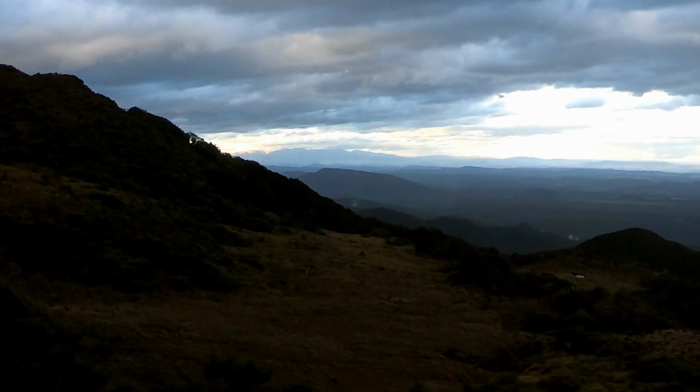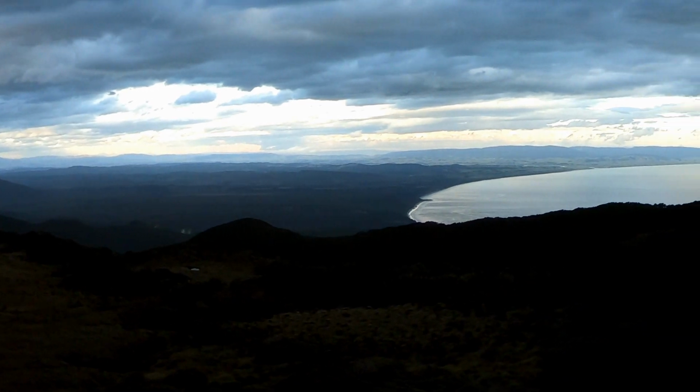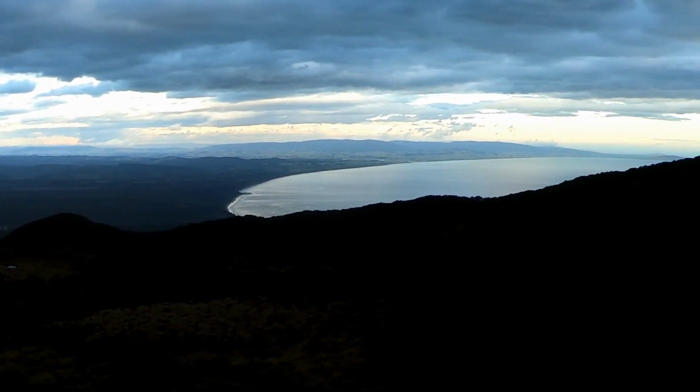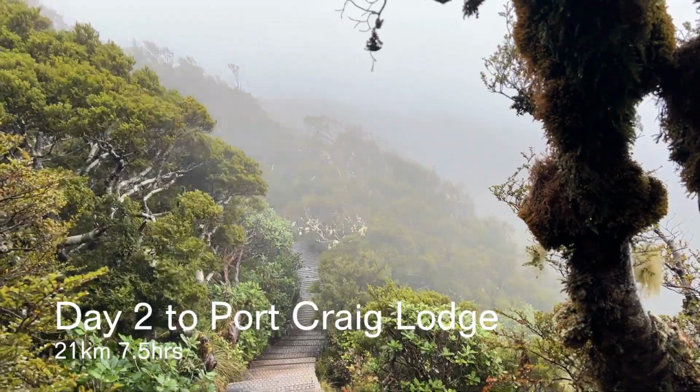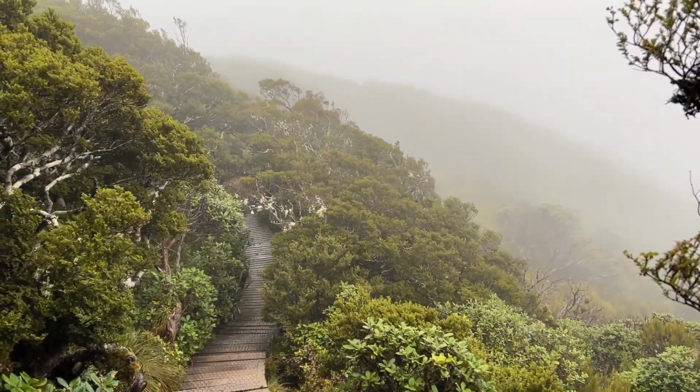Lodge. Views cleared over Southland and south coast of New Zealand. A bit blustery on the Humpridge this morning. The open beds are even worse. Just heading down now to Port Craig.